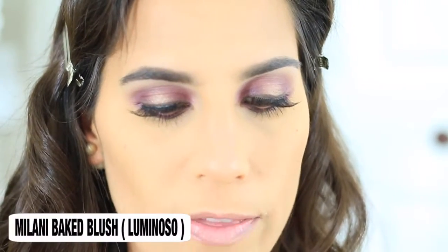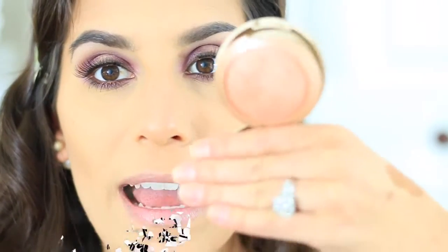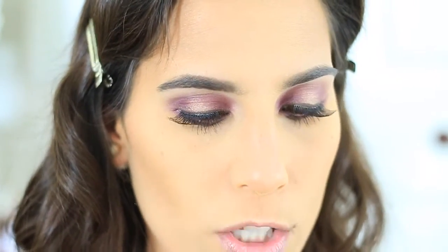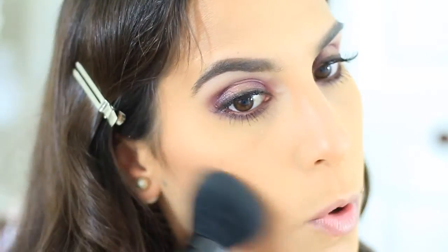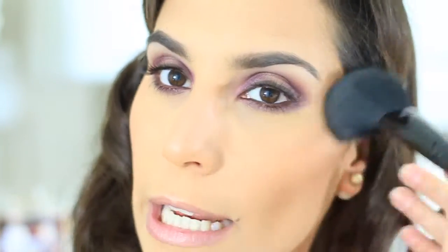I'm going to go ahead and use the Milani Baked Blush in the color Luminoso. I love this blush. It's so pretty for those days that you don't want to go in with a blush that's very out there. So this one is just really pretty for this look because I feel like my eyes already have enough color. So I want to keep my cheeks a little more on the simple side. So I always like to apply on the apples of my cheeks and then I just work it all the way to the back.